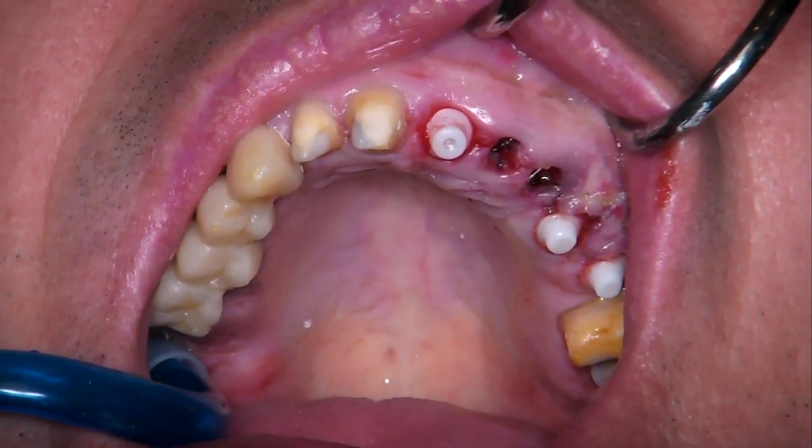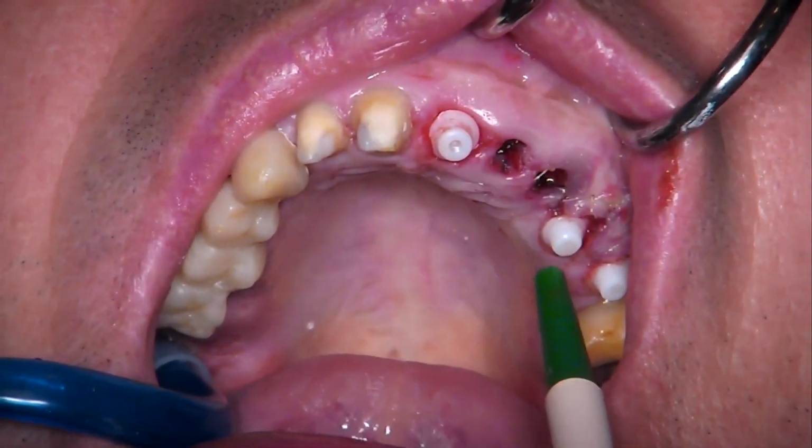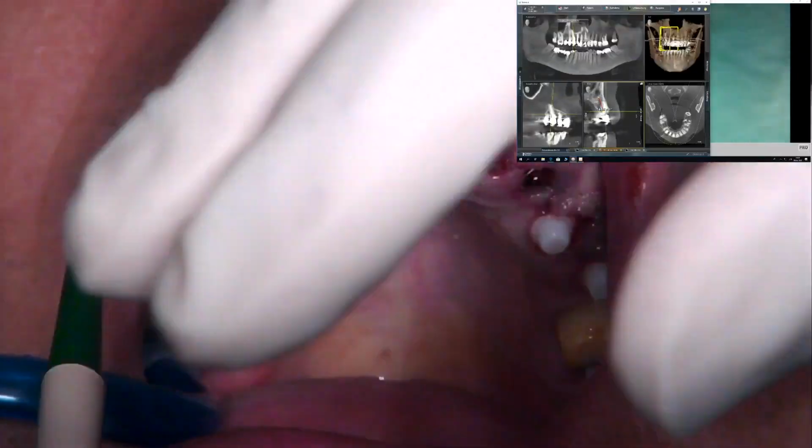Now we are going to have a look at the canine.